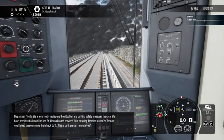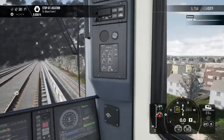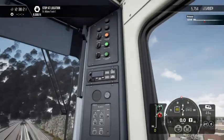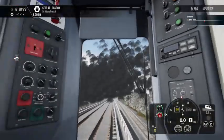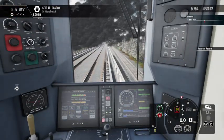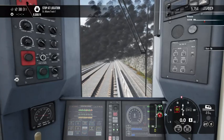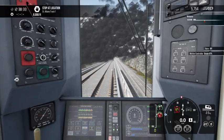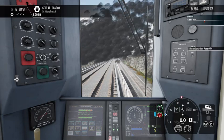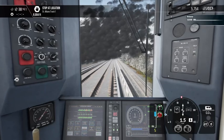Okay, wow. Talk about inconvenience. Sorry, customers. There's a big fire and you have to go back to St. Albans. They'll be on the phone. Okay, so we're going to reverse into St. Albans. Alright, let's see how this goes. And we gotta watch speed limits here. It's gonna be 15 back.